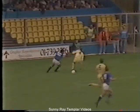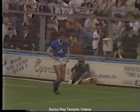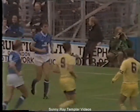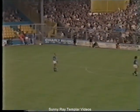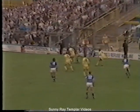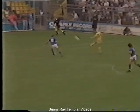And they're going forward once again. Cascarino, what a game he's having on the left-hand side for Millwall. And he wins a corner. Stirring stuff from Millwall. The corner comes across, but Everton get it clear. Tony Cottee, a lone man up front, must think he's back at West Ham.